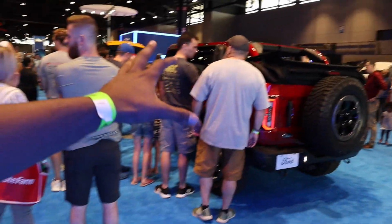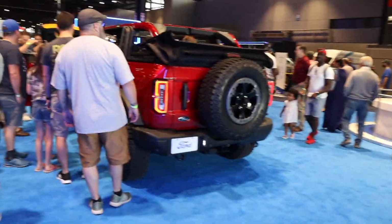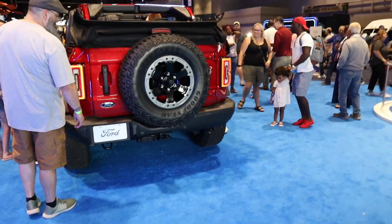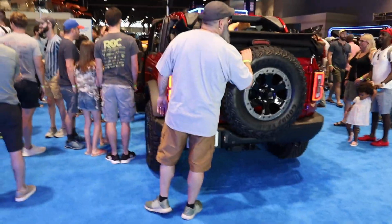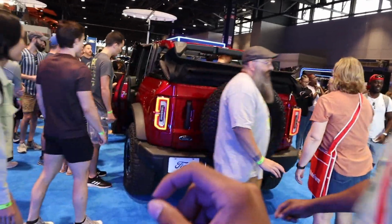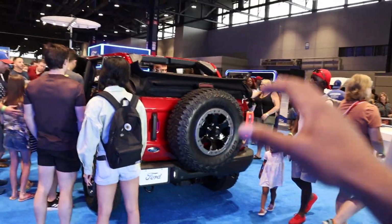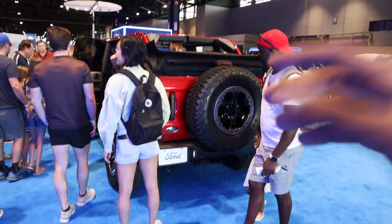I'm not gonna get too close to it because they're playing music, but this one has a soft top option on it. Mine is gonna have a hard top option on it. But I think this is one of the lower trims. It's the Badlands version. I forget where that falls into line. I ordered the Outer Banks edition, which is what that Sport is over there. But I am a really, really big fan of the Bronco.